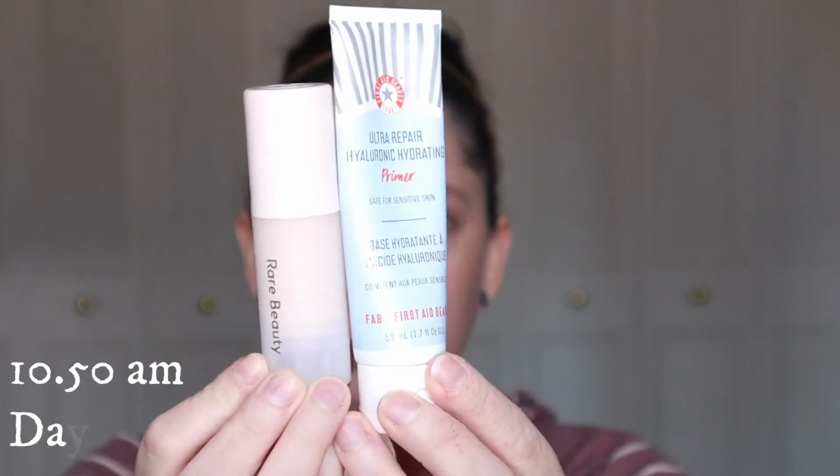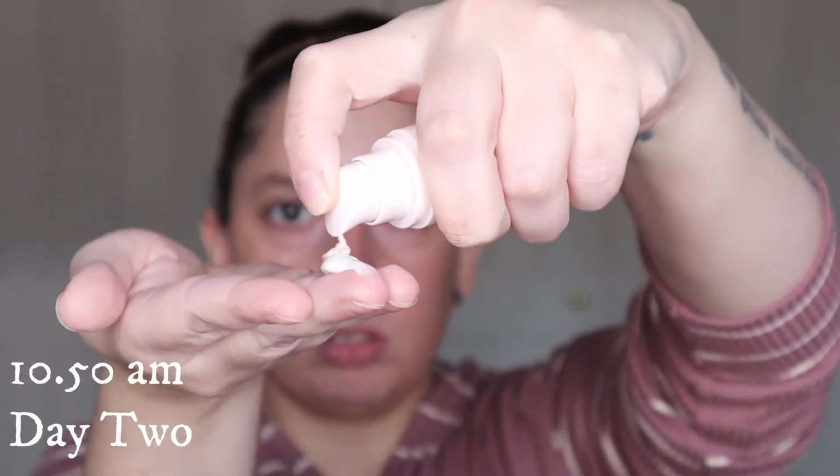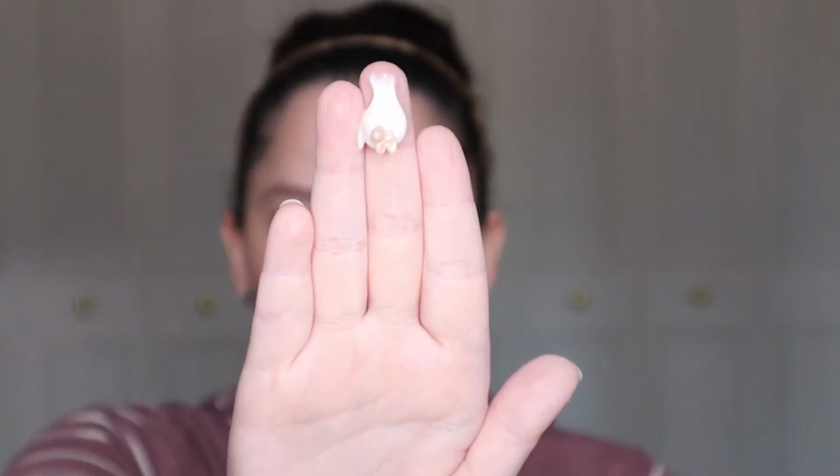On the second day, I primed using a mix of the First Aid Beauty Hydrating Primer and the Rare Beauty Illuminating Primer. I don't love the two mixed together. I feel like the Rare Beauty Primer made the First Aid Beauty Primer less hydrating on my face.